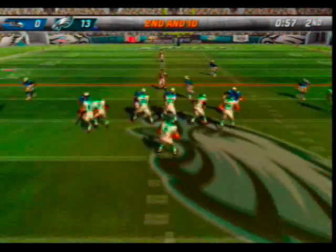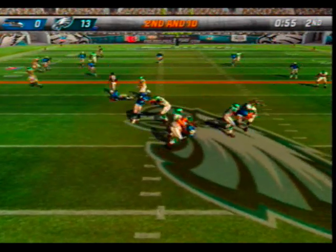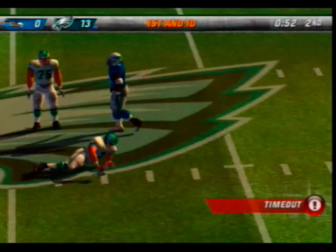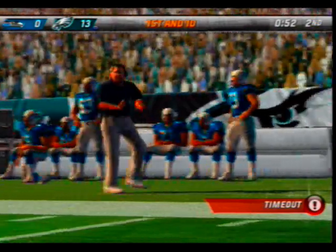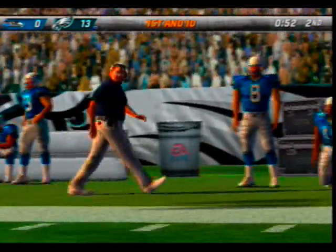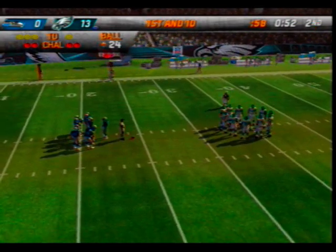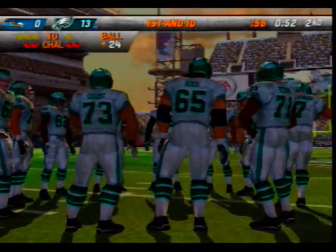Roethlisberger starts out of the shotgun. Pump fakes. Gets the pass off, and this pass is complete. The offense calls a timeout. The Eagles call a timeout. They have one timeout remaining. They've got something going here. Yeah, it's been one first down after another. They're putting together a nice-looking drive here.